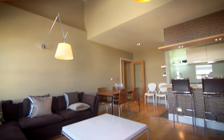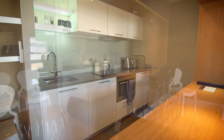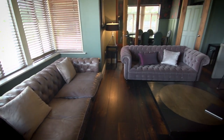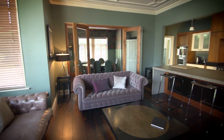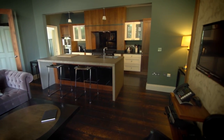And if guests don't wish to cook, there is always the option of a takeaway, which can be eaten in the dining area of your apartment. Our apartments are ideally suited to both business and leisure travellers, offering the comfort of home for any traveller.